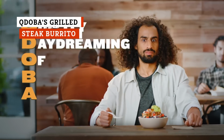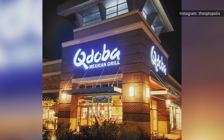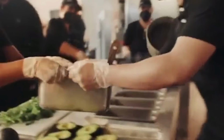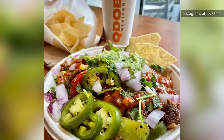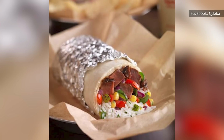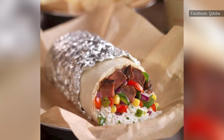Quietly daydreaming of burrito bowls again? Qdoba, a Mexican restaurant chain that first opened its doors in 1995, is a lot like Chipotle Mexican Grill, but with a more comprehensive menu. Some food options on their menu are genuinely tasty, but the grilled steak burrito should be avoided at all costs. Even if Qdoba starts handing out these burritos for free, you should still decline.